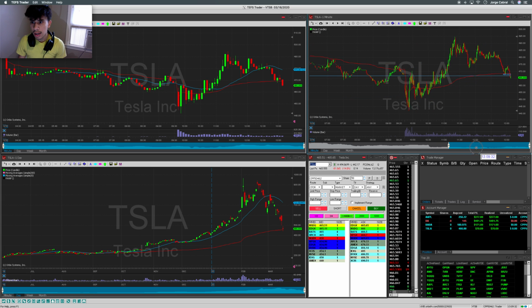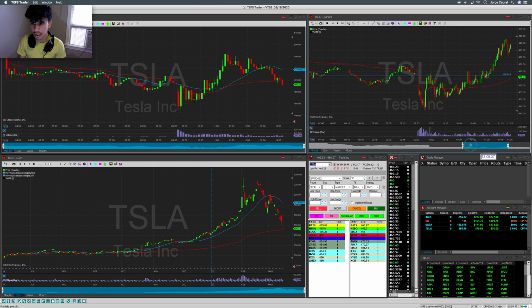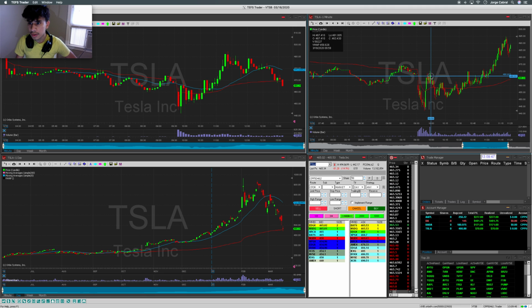So now if we take a look, I took a position on Tesla at 466.88, as you can see on the bottom right here, anticipating a scalp to the upside. Had an initial push up, started pulling back. It did not hold above 470, which is what I wanted to see. This is what I anticipated. Possibly getting a move over 475, a breakout of pre-market resistance.